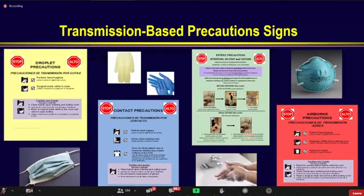And finally, we have airborne precautions for diseases such as measles and tuberculosis, which in our hospital require the use of an N95 respirator. Of course, we do have what we call special airborne precautions, which are a combination of our airborne precautions plus contact precautions, and we use those for COVID.